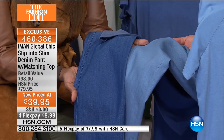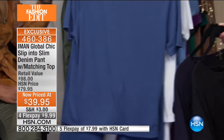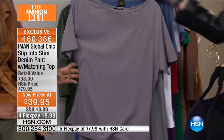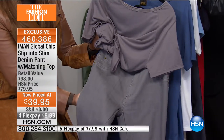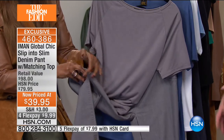Perfect. Oh, nice. I like that. And then, of course, remember you get that zip detail on the back. Every time, when you've been doing gray, everybody's been going crazy for the gray. Yes, this season. Beautiful, beautiful gray. I mean, look at the pant. And the pant is fabulous. Look at how gorgeous that is. Fabulous. Let's not forget that sexy detail of the zipper.